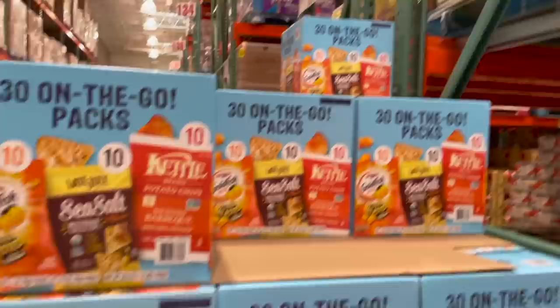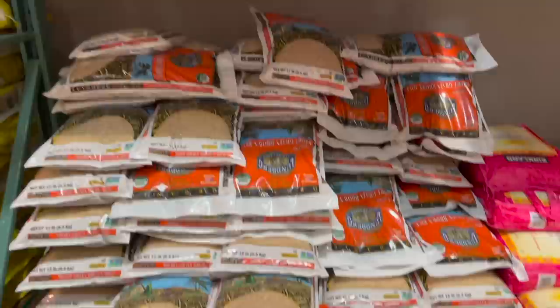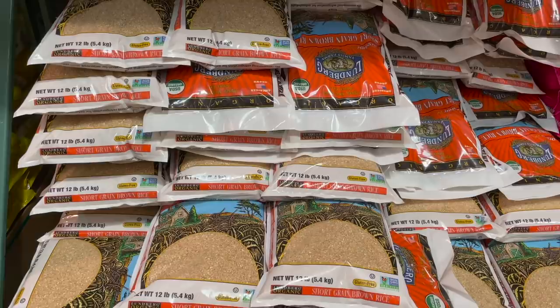You guys, I'm so excited. I just happened to walk by the rice and I was looking for some organic brown rice last time that I was here and they didn't have any. 12 pounds for $12. I actually think I might buy two and then keep them in our food storage because it's ended up being a lot cheaper to cook rice this way rather than getting them at Trader Joe's. And I've just been cooking it in the Instant Pot and it's been awesome.